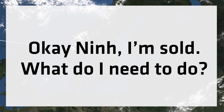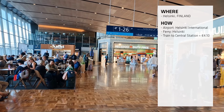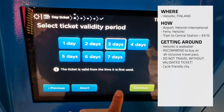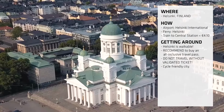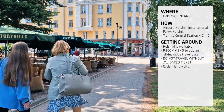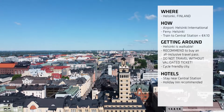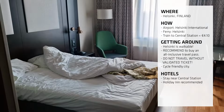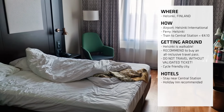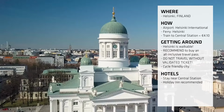Okay Nin, I'm sold. What do I need to do? Well, you need to come here to Helsinki. I've already mentioned the ways that you can get here from the airport and how to get around the place. I highly recommend getting an all-inclusive travel card if you're looking to do absolutely everything, but if you find that all of the attractions you're interested in is located near Central Station, you could probably get away with not using public transportation at all. If you're looking for a place to stay, I recommend staying somewhere near Central Station, as everything is pretty much walkable from there. I personally stayed at the Holiday Inn near Central Station, and it proved to be literally the perfect location, but other hotels are available.